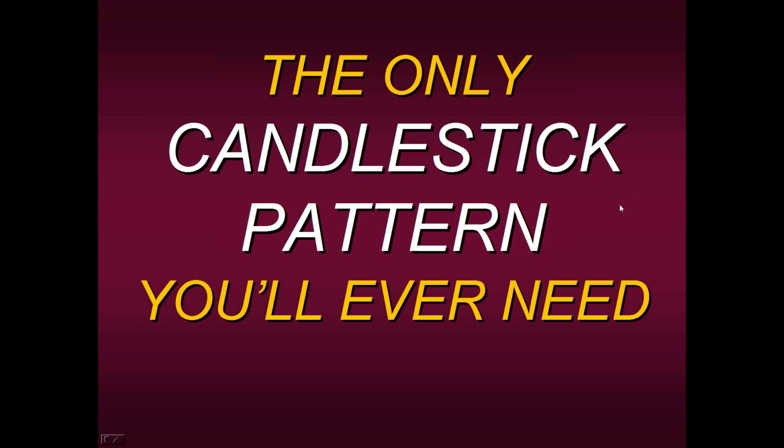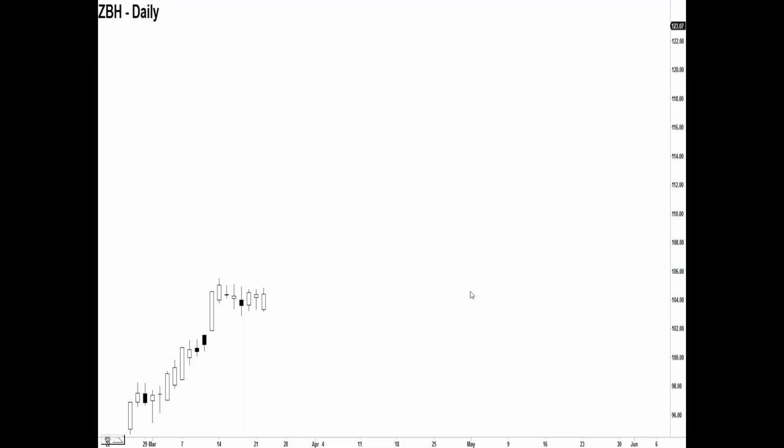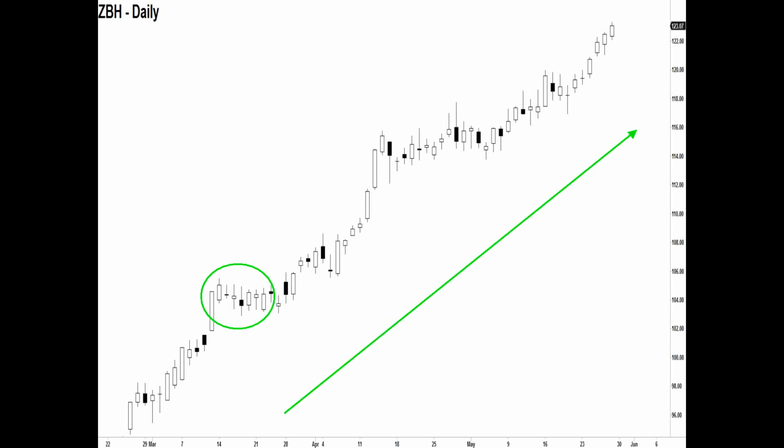Now today I'm going to reveal to you a pattern, and if we look at this example right here, you'll see that in ZBH, had you known what to look for and what to identify, you would have spotted this pattern actually right here, and if you would have taken advantage of it, you could have caught on to a very nice rally that continued after that.